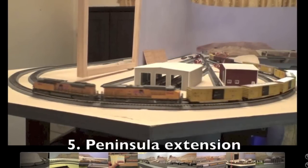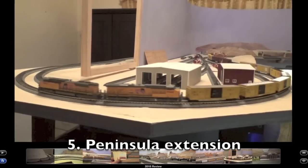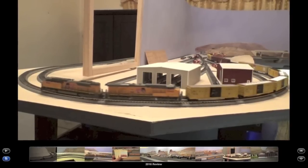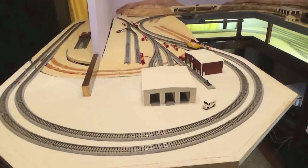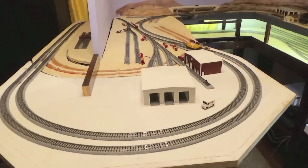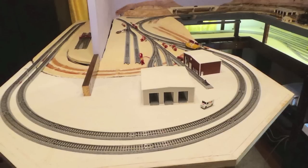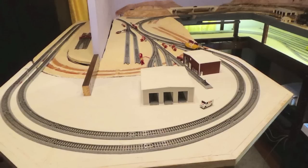Now, number 5, Peninsula Extension. For a long time, I was frustrated with Evanston Yard, located to the right of the scenic divider. So I lengthened the peninsula by almost 18 inches and widened it by 3 inches. This allowed me to use a much wider radius track in the curve. You can see the footprint of the old track arrangement here.